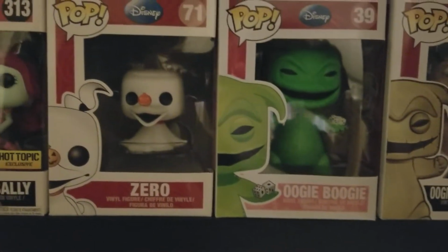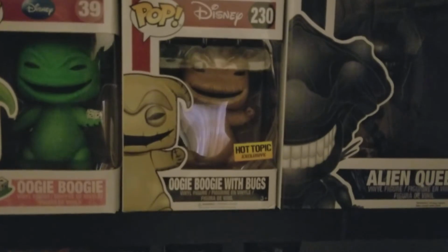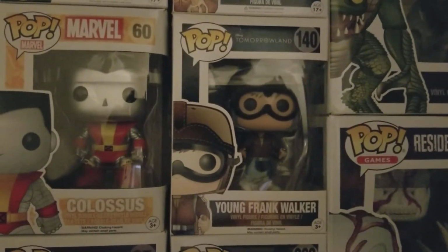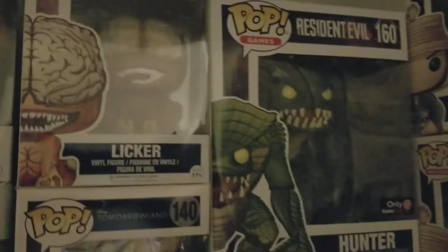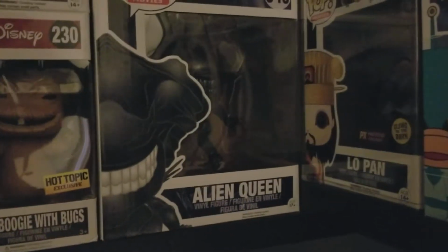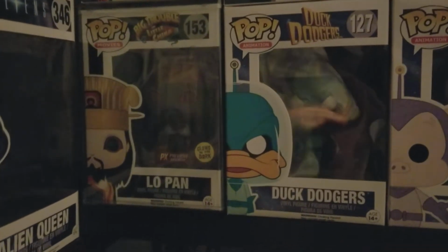More Nightmare Before Christmas. Oogie Boogie with Bugs. Another Beetlejuice. Tomorrowland. Liquor. Hunter. That's a 6-inch pop. That's also a 6-inch pop. That Alien Queen, I don't know how good you can really see her. Duck Dodgers and Loopy, that's actually the glow in the dark one.